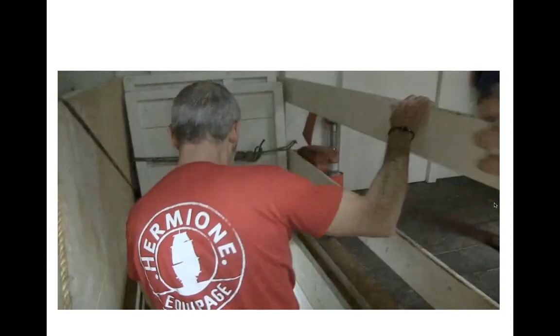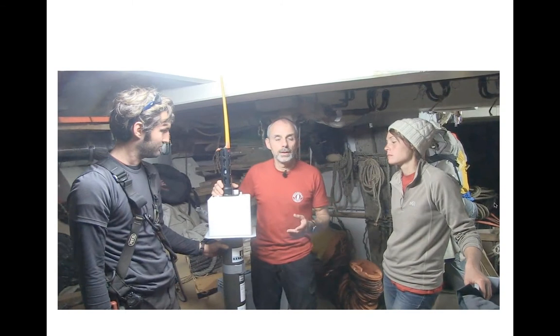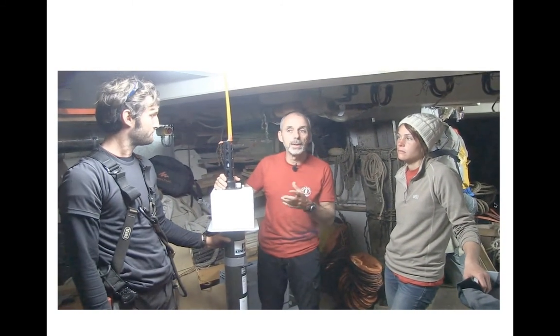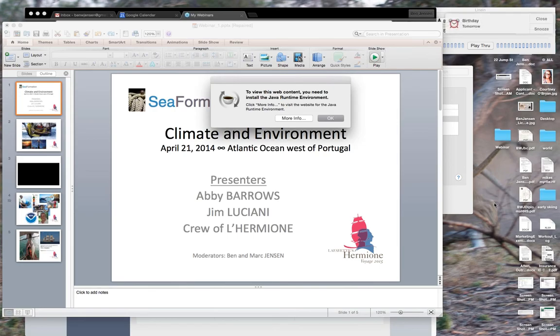So here we are in the voilerie. This is the stock room, if you will, but it also stores the sails. We're in the bow of the ship.